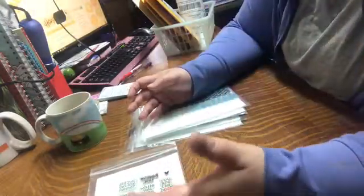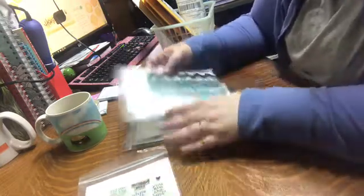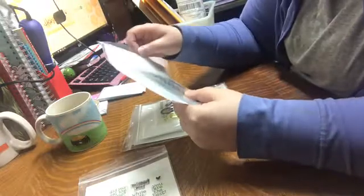So, you know, when you buy a lot of things on eBay or any kind of auction, you don't really get to pick and choose. You buy the whole thing, and you take from it what you can use, and you sell or give away the rest. So that's exactly what I did. This did interest me right here. This is the chevron backdrops.